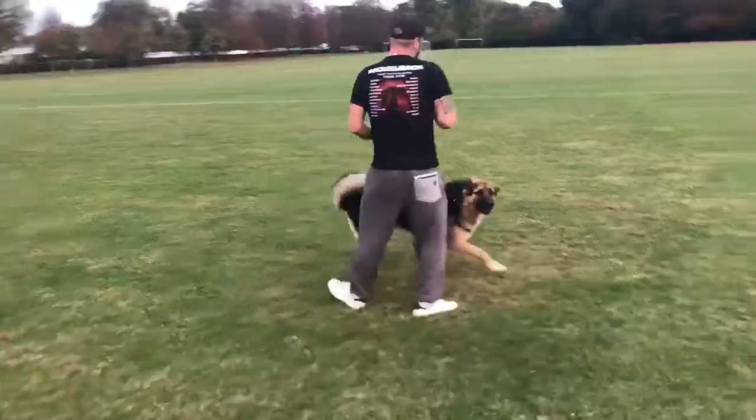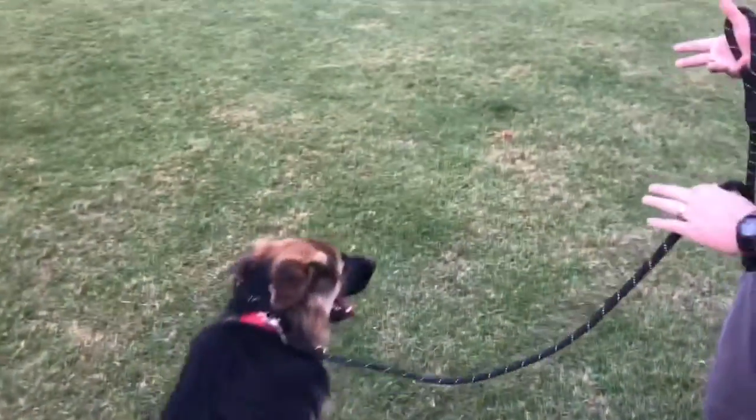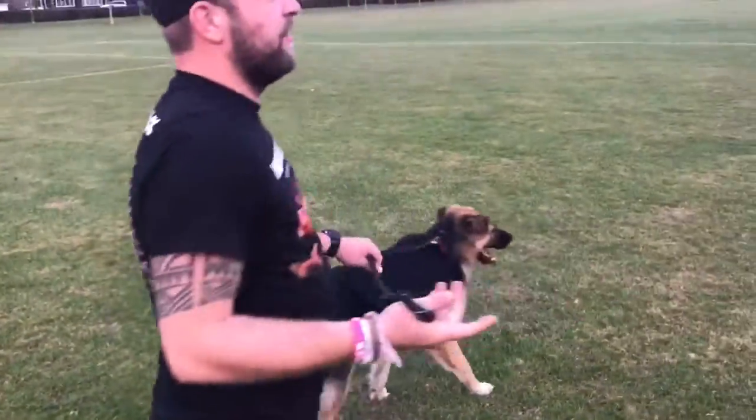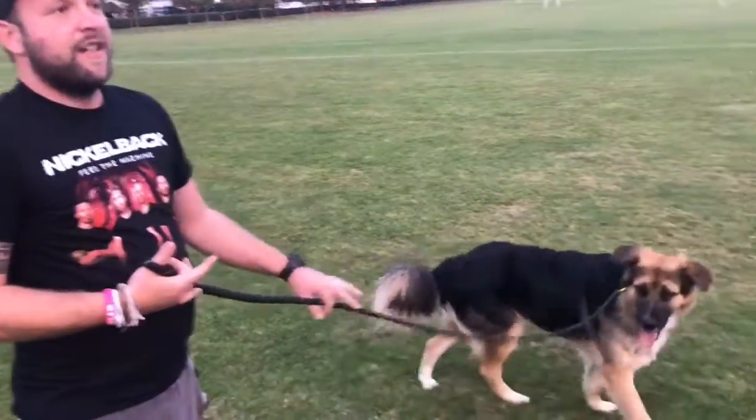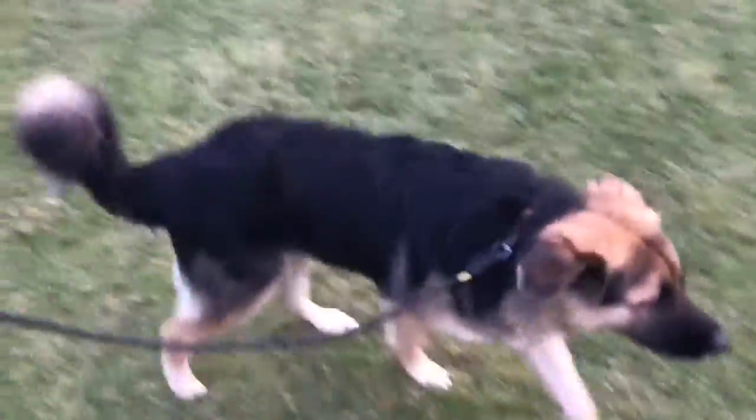See how he's getting less and less concerned, yeah? So where you can give him freedom, I understand because he's a big dog you worry about giving him freedom, but right now there's nothing around. As soon as you see a dog coming in your direction, call him back, ask him to heel, but the more he can do this, the more he can start to relax.